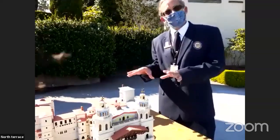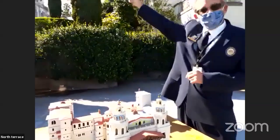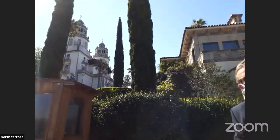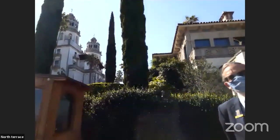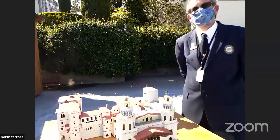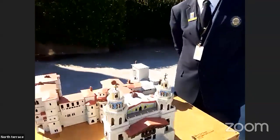But what's really neat about this is that it's hard to visualize how big Casa Grande really is. We're going to pan up. We can see the two bell towers between the Italian cypress pine trees. We know that there's more than two bell towers. Hearst Castle is huge, and that's why Mike is showing us this model today, so we can get a full scope of the size of this house. Let's go on in a little bit.